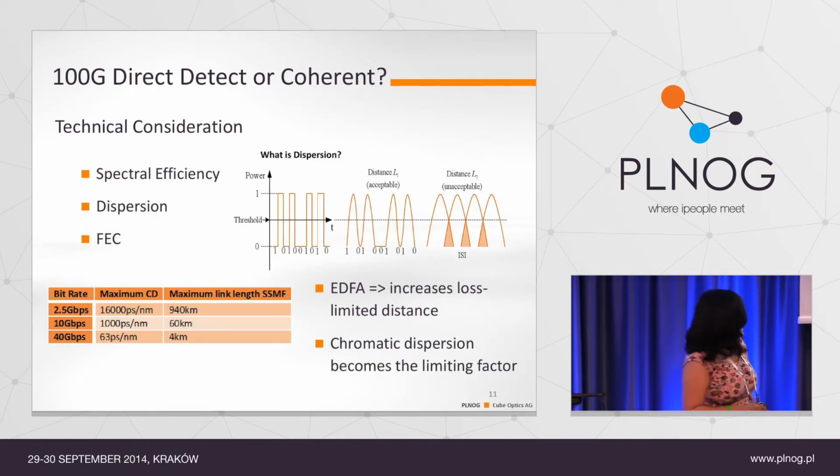Dispersion. I'll show you a very quick figure here to explain what dispersion is. Dispersion is basically a linear behavior that comes from the fiber. So let's say you're sending sequential ones and zeros. After traveling a distance, here shown as L1, the time signal spreads out. Here you can still see, oh, I'm sending 1 and 0 and 1 and so on, right? So you can still decode what the actual signal is.